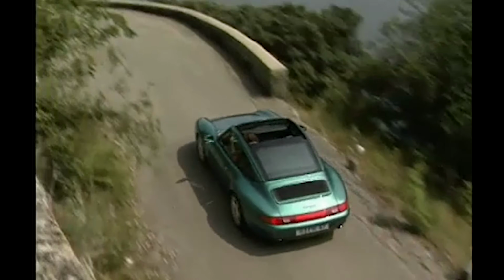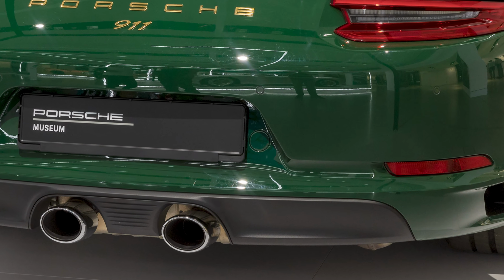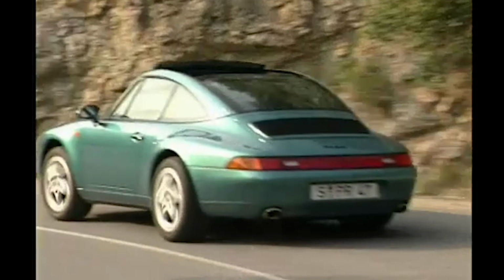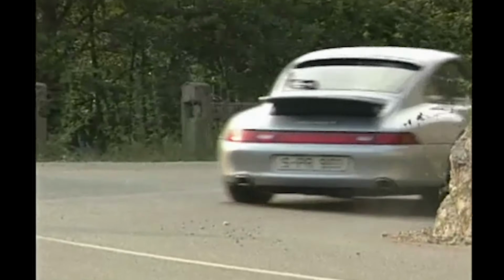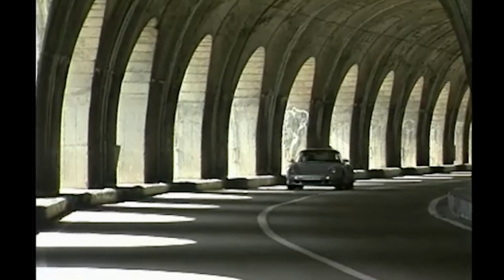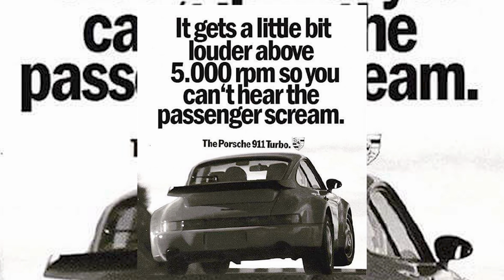The 993 generation of the Porsche 911 is the last generation not to have the engine noise filtered by water. Hey, with the right exhaust, newer 911s sound incredible, but they don't have quite the same music as the classic air-cooled 911s. And as with pretty much all 911s, things get a little bit louder above 5,000 RPMs. And that intoxicating sound will make you just want to keep revving it out. Plus, as the old Porsche ad said, it gets a little louder over 5,000 RPM, so you can't hear your passengers scream. The 993 generation of the Porsche 911 is the most advanced air-cooled 911 that Porsche ever made.